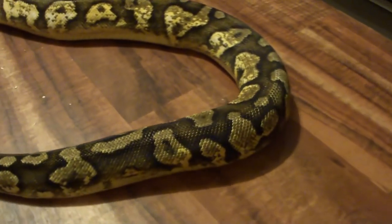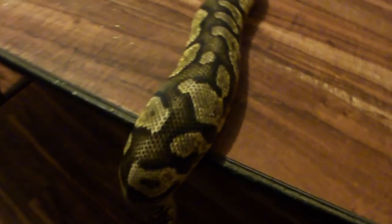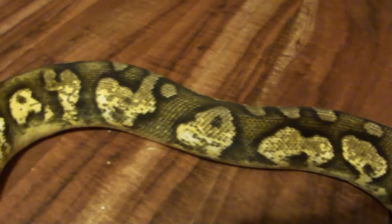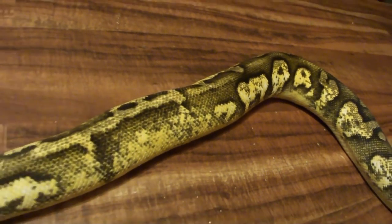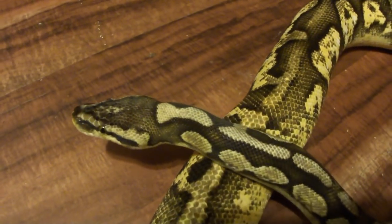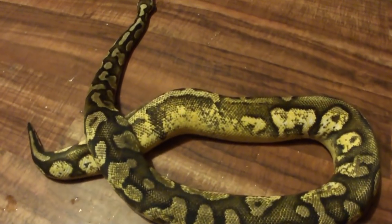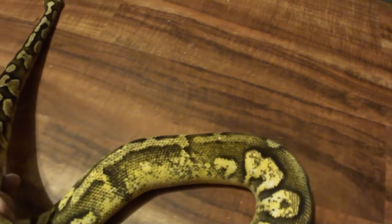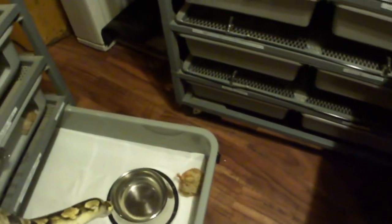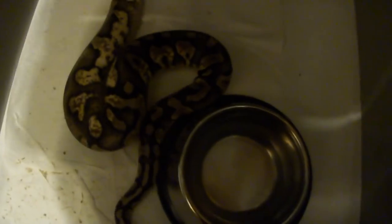She almost looks like a velvety leopard or something. She is really neat. I really love her pattern. So it'll be interesting to see what we get out of these two once those babies crawl out of the eggs. So I'm glad she laid, because I wasn't sure for a while if she was actually going to go. She's kind of a picky eater for me this year.